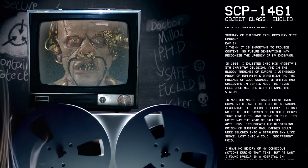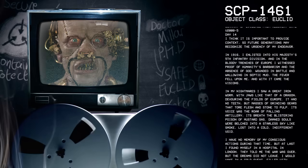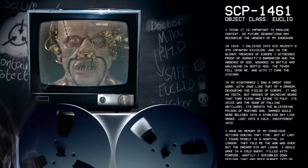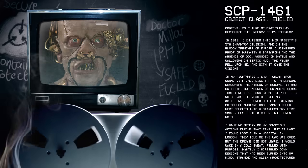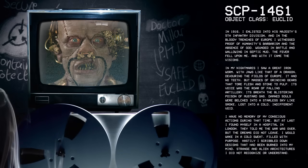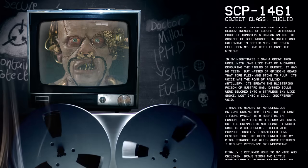Wounded in battle and wallowing in septic mud, the fever fell upon me, and with it came the visions. In my nightmares, I saw a great iron worm with jaws like that of a dragon, devouring the fields of Europe. It had no teeth, but masses of grinding gears that tore flesh and stone into pulp. Its voice was the roar of falling artillery, its breath the blistering poison of mustard gas. Damned souls were belched into a starless sky like smoke, lost into a cold, indifferent void.